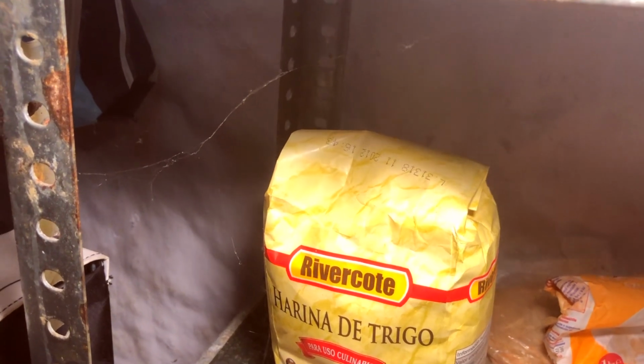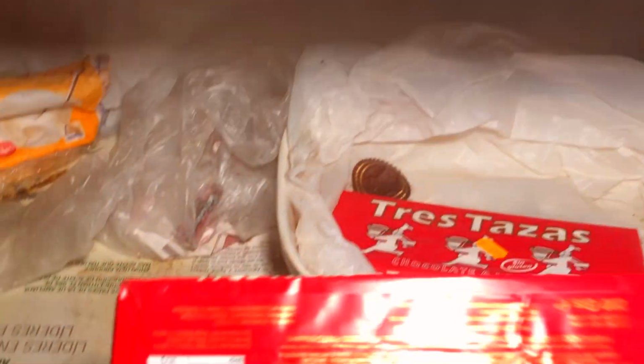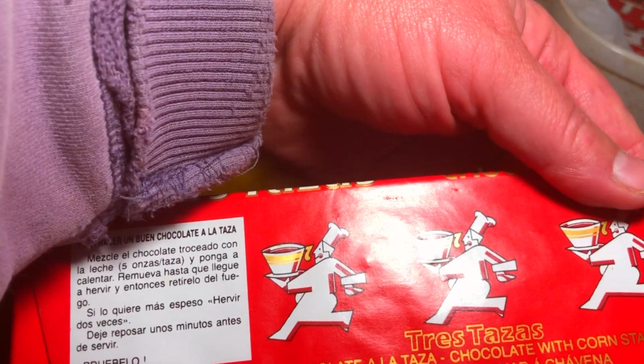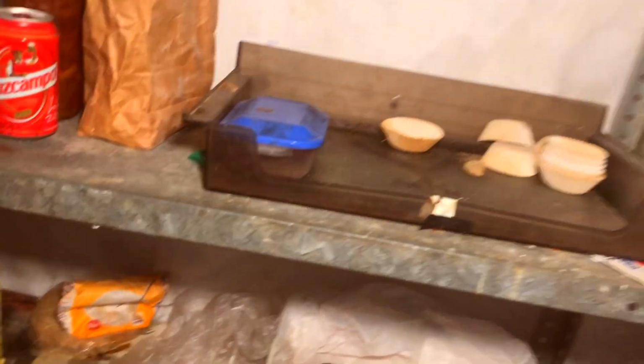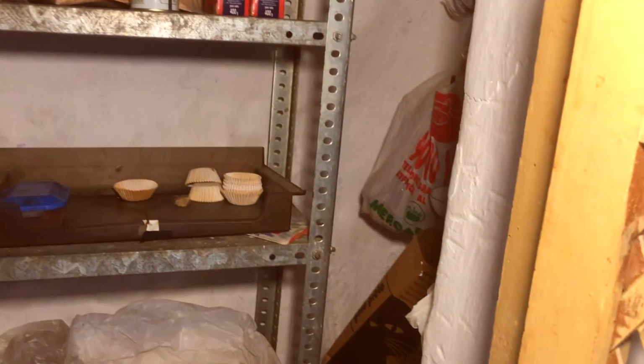So 2012 is the date on that bag of flour. And the chocolate, is there a date? May 15. I don't know if L16 is the year. I can't imagine it's going to be edible again anyway. But a useful set of shelves. We'll make use of those over in the garage or somewhere. Okay, closing that door.